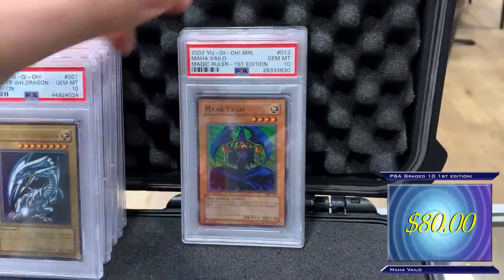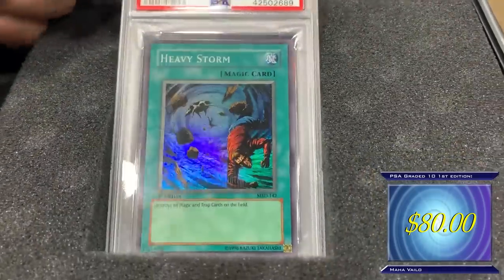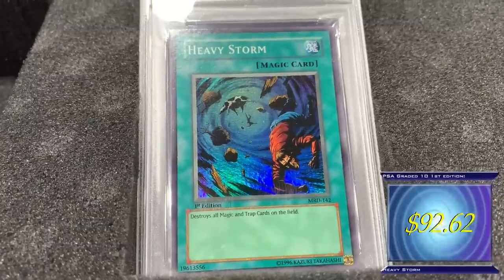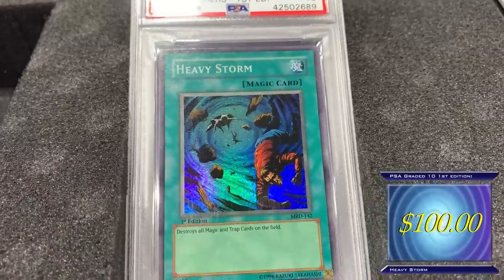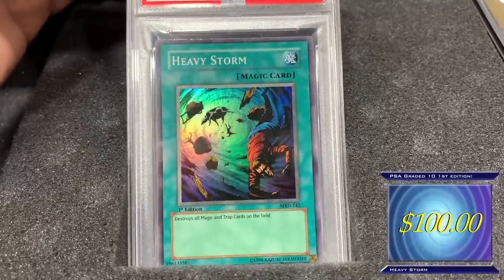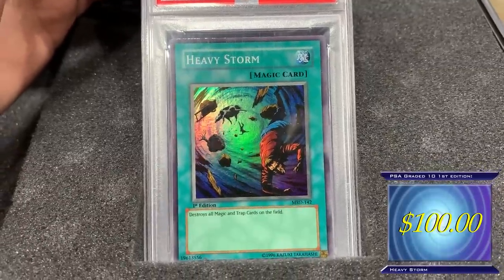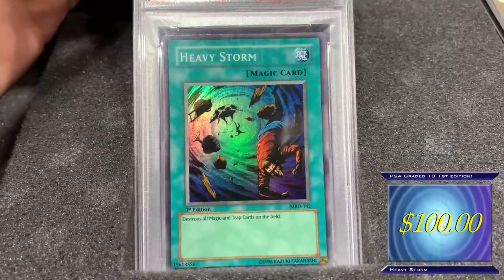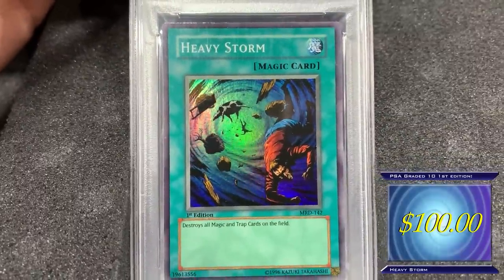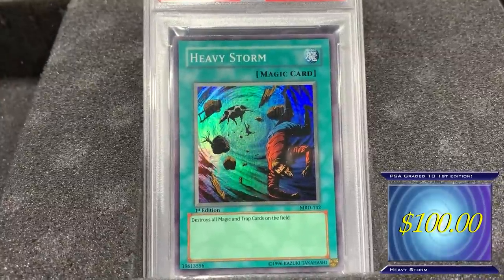Magic Ruler. Oh man. From Metal Raiders, the card, the myth, the legend, changed the game many times. Heavy Storm, first edition, rated 10. That is gorgeous. Let's get the picture, go through that one a little bit. I love the cow, it's great. So Heavy Storm, destroy all magic and trap. Again, how it says magic, not spell cards there. Just like Magic Ruler. I believe Konami changed that back in the day because of the similarities between Wizards of the Coast and Magic cards. But yes, absolutely insane.